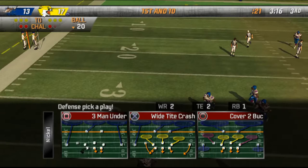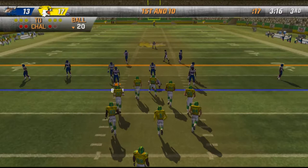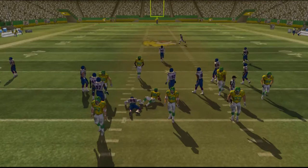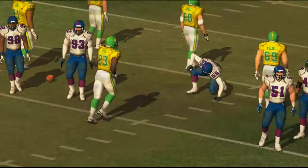Ball on their own 20. Ball on the 20-yard line. One back. Scott, the lone back. Handed off to the back, Shelton Quarles. Brought him down. That's his fifth tackle of the game. The defense held their positions and didn't let him get very far.